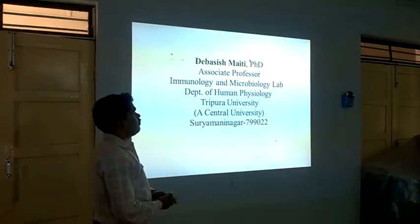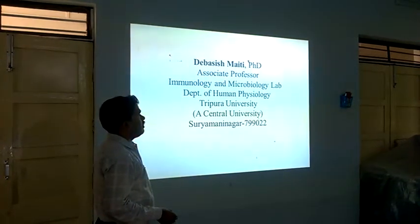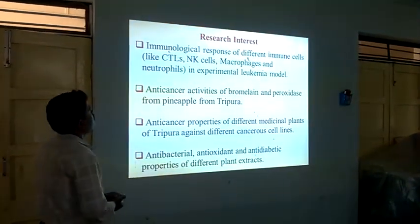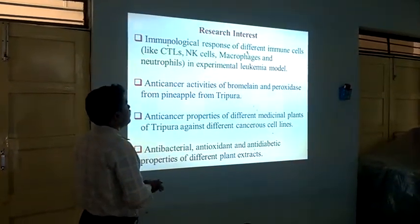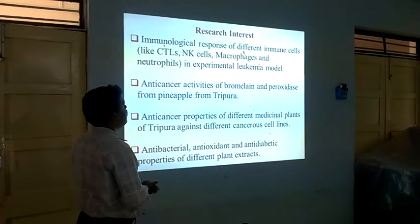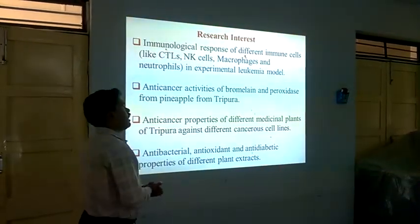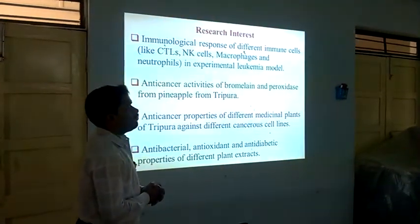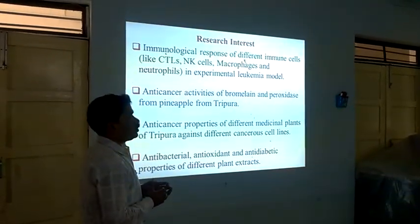We are working in the human physiology department of Tripura University, and our research interest is the immunological response of different immune cells like CTLs, NK cells, macrophages, and neutrophils in an experimental leukemia model. We developed a leukemia model in animals, specifically in mice, by inducing with ethyl nitrosourea.